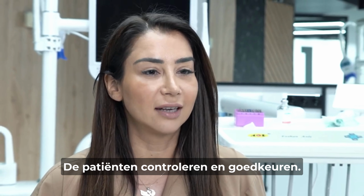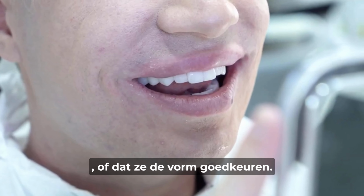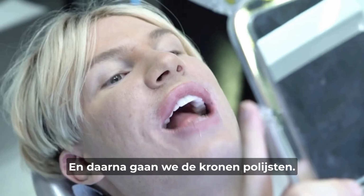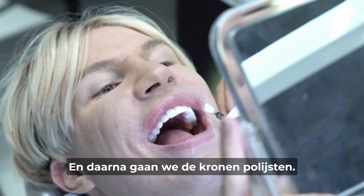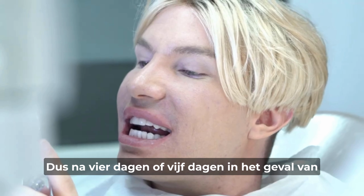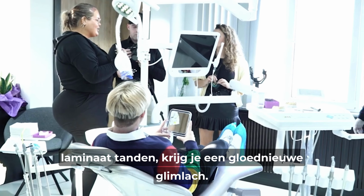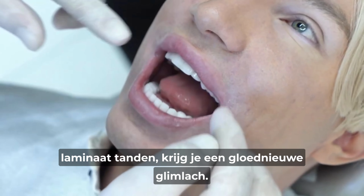The patient can check if the shape is correct, the color is correct, and if they like the style. After that, we're going to polish the crowns, and then you will get your new teeth fitted. So after 4 days, or 5 days in the case of laminates, you will get a brand new smile.